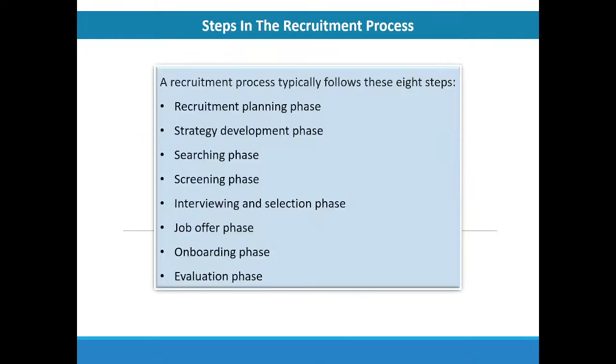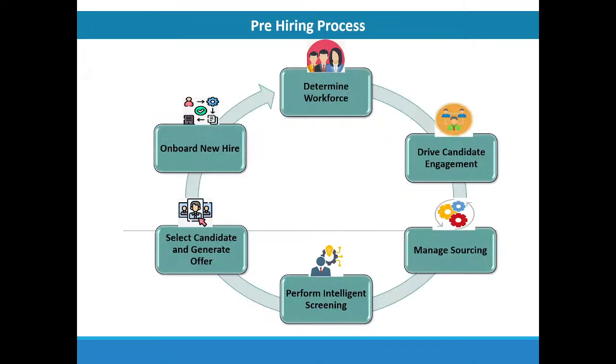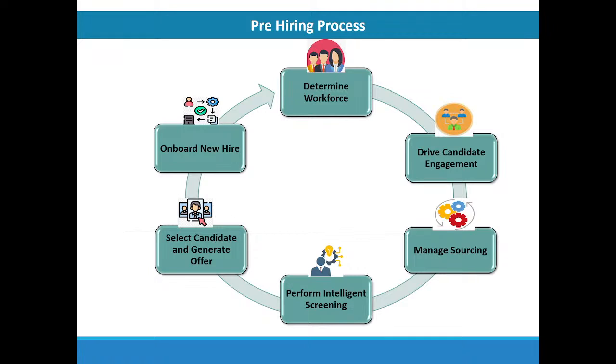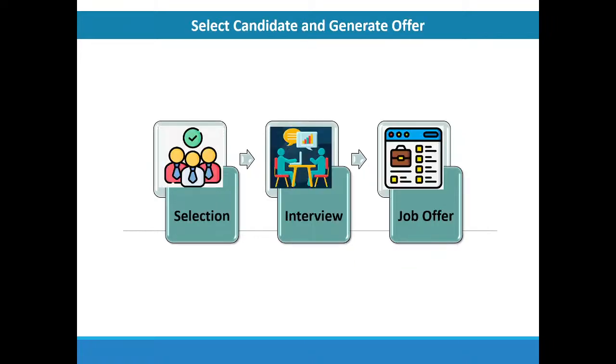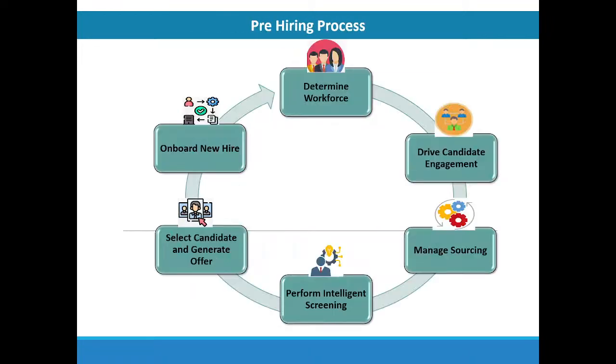So tomorrow we are going to see how we can create the job requisition, right? And how we can manage the sourcing, how we can do the intelligent screening, how we can select the candidate, right? And what is the onboarding for the new hire. So these are the things we will cover in tomorrow's session. Okay, so today we just see what is the pre-hiring process.